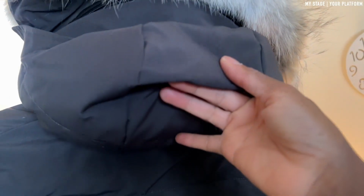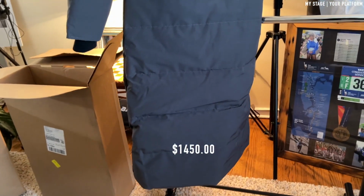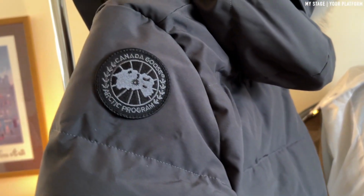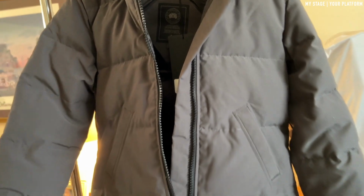All right, so let's finally go into details of what makes this jacket worth the $1,450. Although this Mystique Parka comes in so many different colors, I chose the graphite because they no longer carried my size in the black with the black label, which was my initial or preferred color to the red label. You can still get a black Mystique Parka in a size small online, but only in the red label.